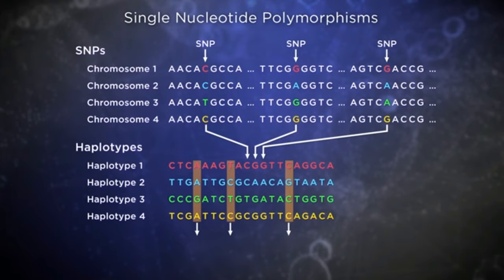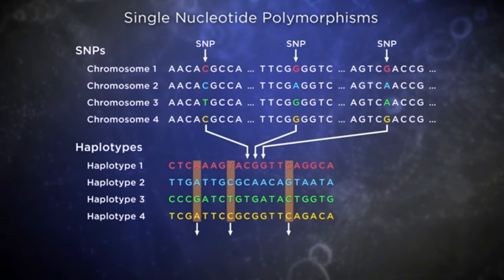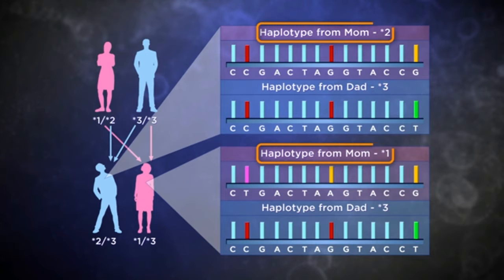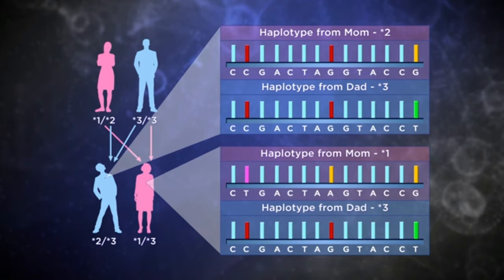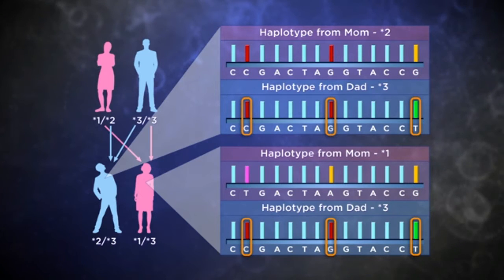A particular combination of SNPs inherited together from one parent, or that tend to be inherited together across many people, is known as a haplotype. A person gets half of her chromosomes from mom and the other half from dad, so her full SNP profile will have two haplotypes. Mom might have two different haplotypes to offer, while both of dad's haplotypes might be the same. Whatever the full SNP profile is could make one child more likely to benefit or to have an adverse drug reaction from a particular treatment than someone with a different SNP profile.